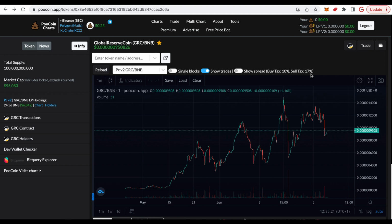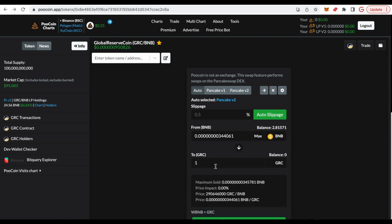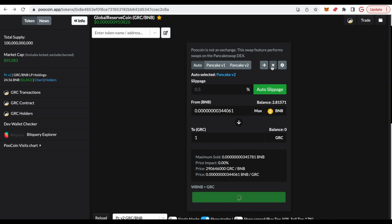If a person was to sell one token right now on this, it would actually drop down to 11% because it would process the fees. In fact, I might do that. So let me trade. I will buy one token. Right. Buying tokens does nothing, so this isn't going to affect anything whatsoever.